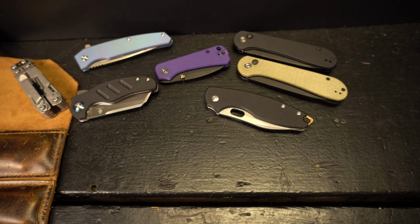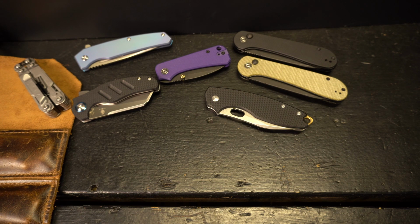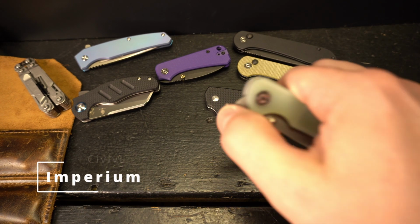Let's go on to number 6. Number 6 is going to be another knife that really I consider flexes into that office carry.